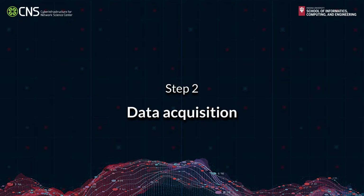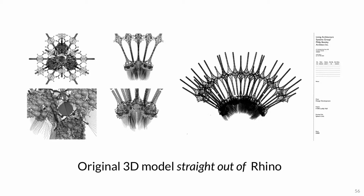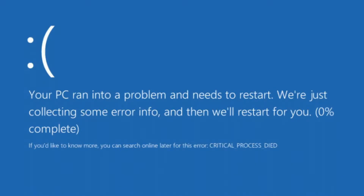So in terms of data acquisition, we hit quite a few roadblocks initially. This is the original 3D model straight out of Rhino. You can see the resolution is immense. And then we tried to import that into Unity, our video game engine, and we ran into huge problems with that. Like the first, I want to say 2 to 3 days of having the team, that were just me being really, really frustrated with all of the computers in our lab.